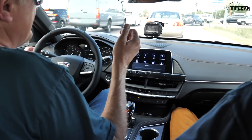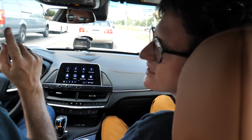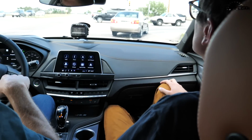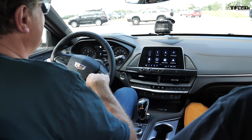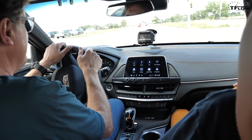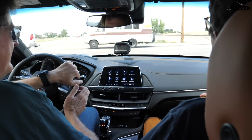Why 2 volume knobs, dude? Yeah, I don't know. It's like they saw the criticism Honda got for eliminating the volume knobs, and they're like, aha, we're going to add 2. Actually, there's another one over here, I believe. There's 3 volume knobs. Yeah, there's the buttons on the steering wheel. So we have 3 ways of controlling the volume. So that's a little over the top.